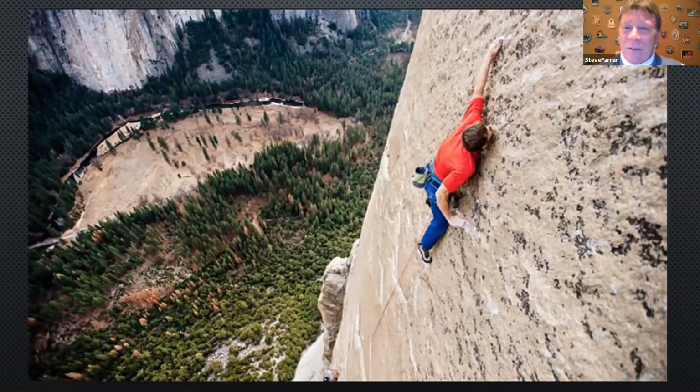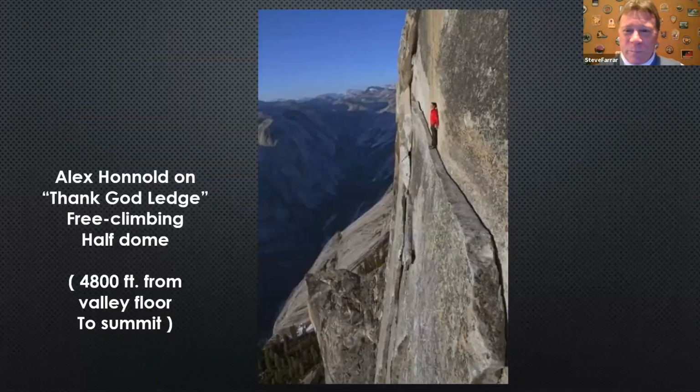I mean, they're hanging on to things that the normal person would not consider a handhold. These little nubbins. Number one, it's spectacularly stable and solid rock. It's sheer granite. So if you have exercised the last digits of your fingers so that they're strong enough to support your body weight, you can hang from these little nubbins and use it to climb up. It's a very special breed that does that kind of stuff. And the king of all of the special breeds is one superhuman called Alex Honnold. This is Alex actually on Thank God Ledge, which is halfway up Half Dome's sheer face.